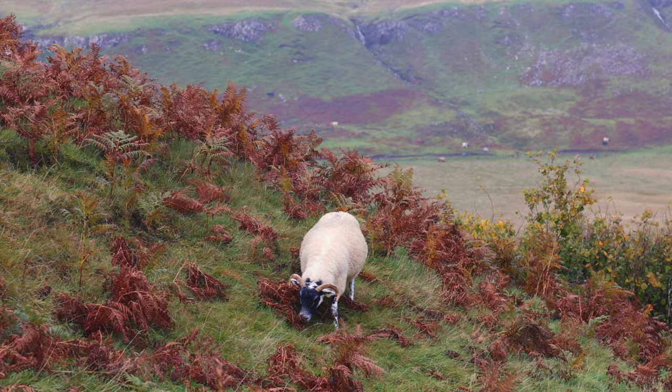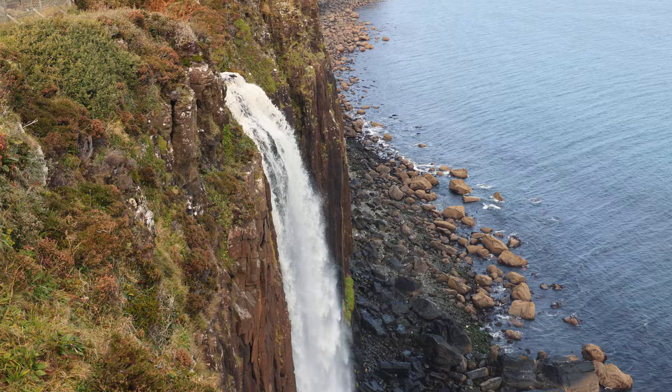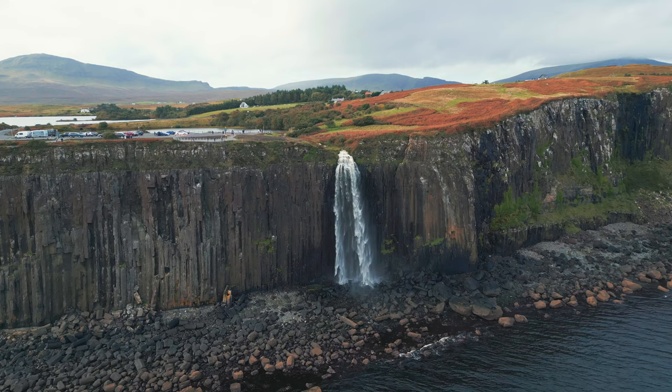Back on the northeast coast of Isle of Skye, 30 minutes north of Portree, is one of the most fascinating sea cliffs on the entire island, Kilt Rock. The basalt columns that run down the face of the cliff much resemble the pleats of a kilt, one of Scotland's iconic national symbols. But what makes the sea cliff so captivating is the waterfall that runs down the face of the cliff from Loch Neilt.